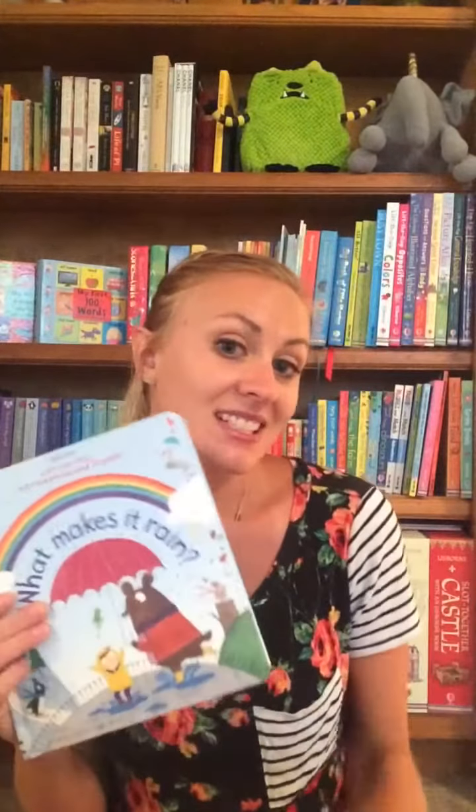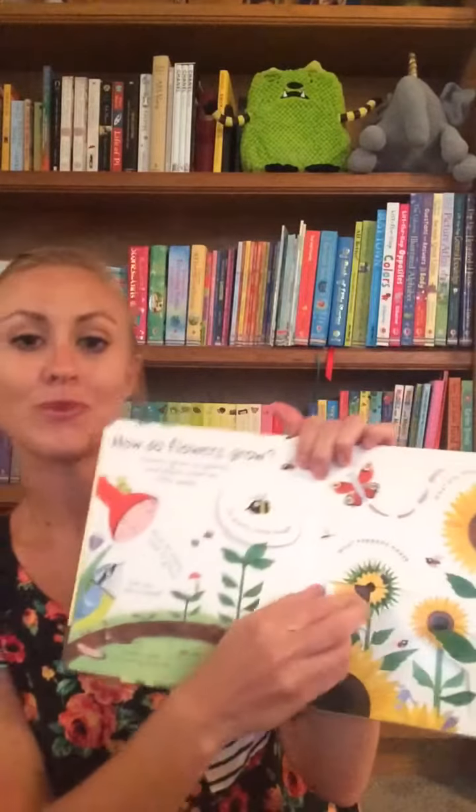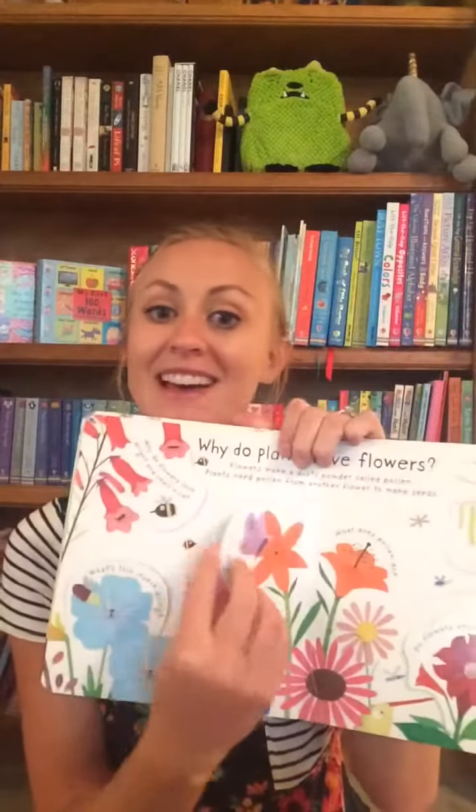And then we move on up to the first Lift the Flap questions and answers series. And here we have What Makes It Rain and How Do Flowers Grow. These are great for the curious little minds, probably about preschool and kindergarten ages. They are great for introducing these really adult concepts, but on their level, so they can really understand these. These are a lot of fun for the child that has a lot of questions about everything.